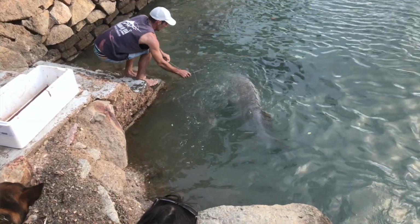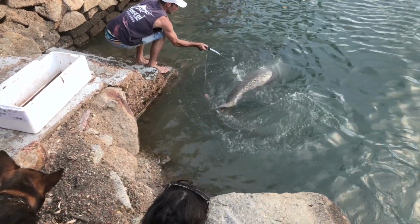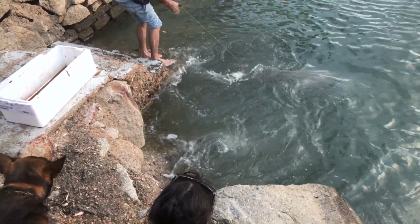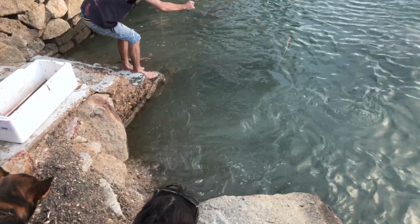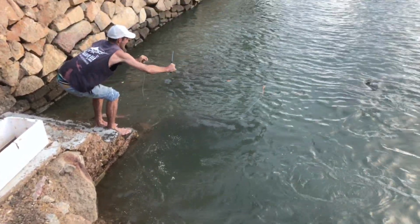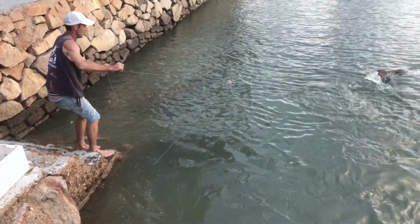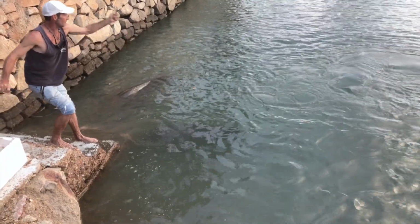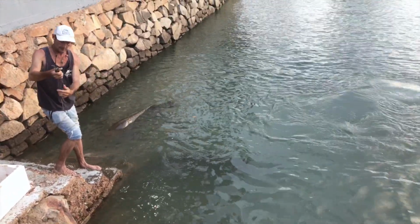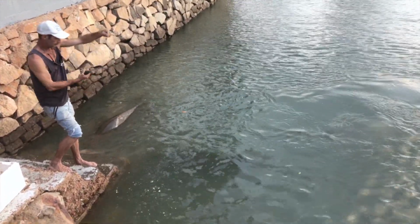There was one fish here that was like that, quite pale. He had a fishing line wrapped around his fin. So while he's being fed, the guy managed to cut the line, unwrap it from the fin and pull it off. It took him 2 shots. There was a lot of line on there.